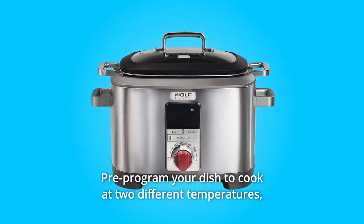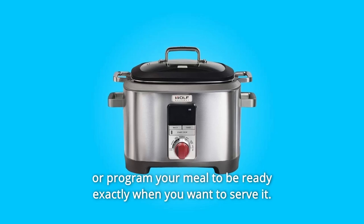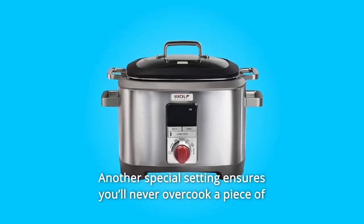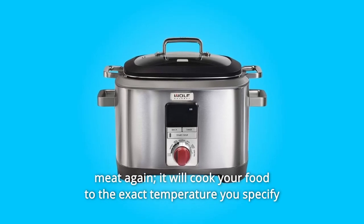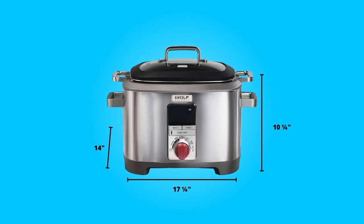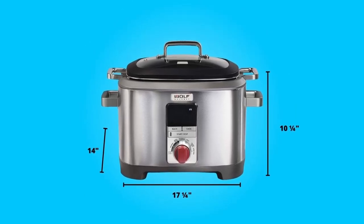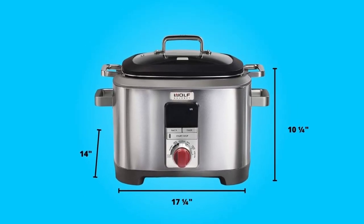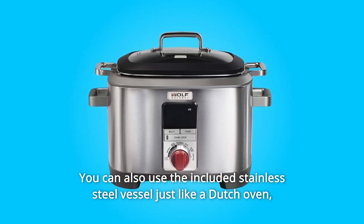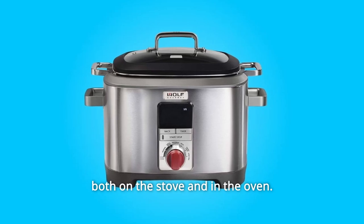Pre-program your dish to cook at two different temperatures, or program your meal to be ready exactly when you want to serve it. Another special setting ensures you'll never overcook a piece of meat again. It will cook your food to the exact temperature you specify using an included temperature probe, making for fall-off-the-bone ribs and mouth-watering pork shanks. You can also use the included stainless steel vessel just like a Dutch oven, both on the stove and in the oven.